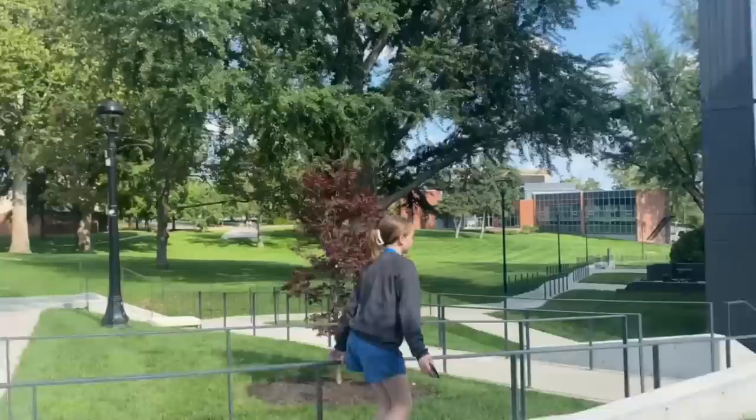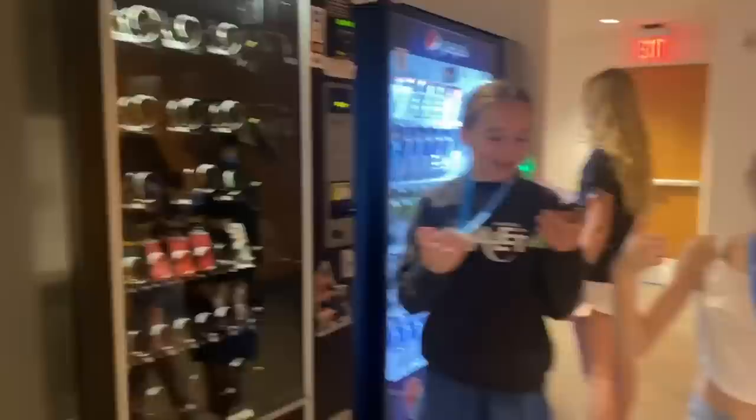Okay, so over here when we're walking back to the dining area, we have a mini kitchen with microwaves, vending machines. She's trying to get something out of the vending machine without having to actually pay money. Yeah, it was glitching. It's gonna break, so we don't want to break it.